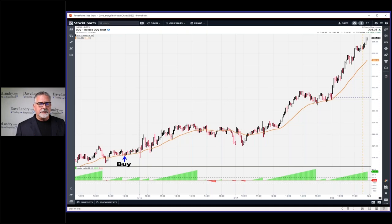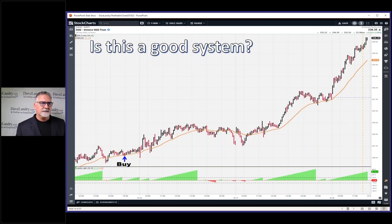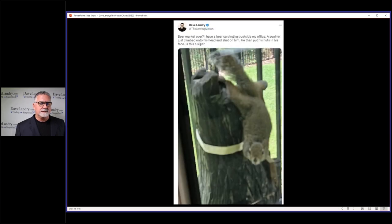Now, shifting gears a little bit, you think this is a good system? Is this a good signal? It looks pretty good to me. Well, this came off of a tweet, and it's a joke, obviously. I was sitting here a few days ago, and a squirrel hops up on my little bear that I have outside my office. He's got a little bow tie on. You can't see it from the side, but he's got a little bow tie on.